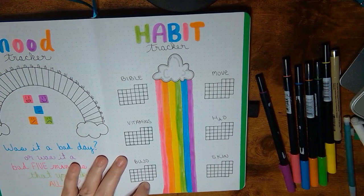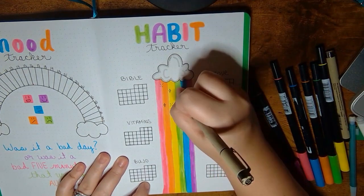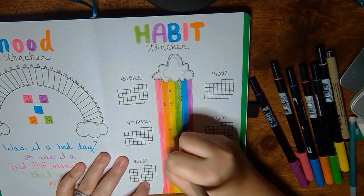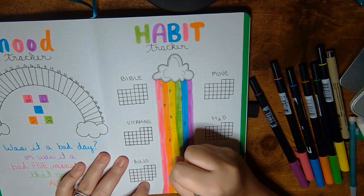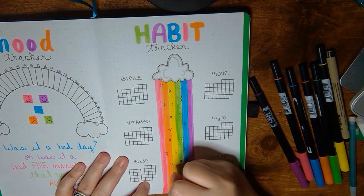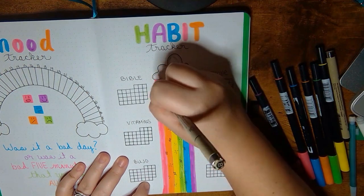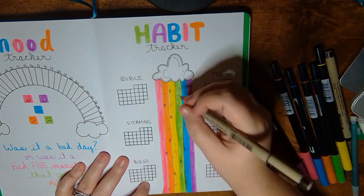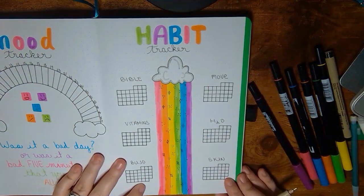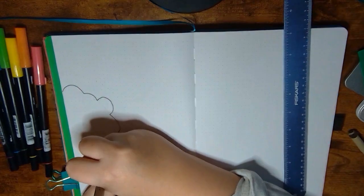But I'm just keeping track of the same things again. I think actually for my H2O tracker, I'm gonna keep track of how many ounces. I'm gonna put a number in there instead of just coloring it. And then I added some flourish or flare, whatever we want to call it, to the rainbow, and it kind of looks like sparkles. So there's that. I don't like doing this that much because I feel like it never looks as good as everybody else's.